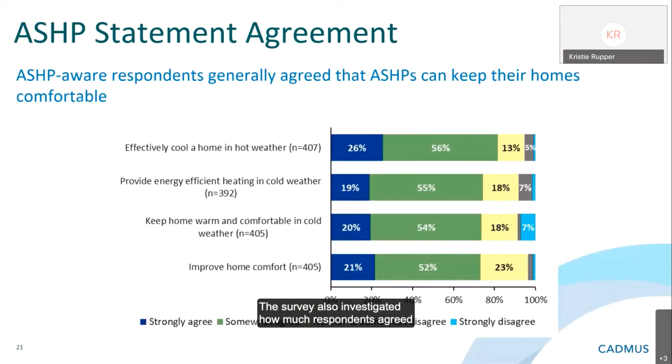The survey also investigated how much respondents agreed or disagreed with statements made about air source heat pumps. The statements focused on home comfort and the ability of the equipment to heat and cool their homes. Respondents who were aware of air source heat pumps were asked the 4 statements on the slide to assess agreement. Agreement was fairly even across statements, although survey respondents agreed most with the statement at the top that air source heat pumps can effectively cool a home in cold weather.